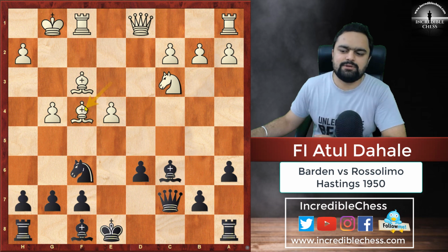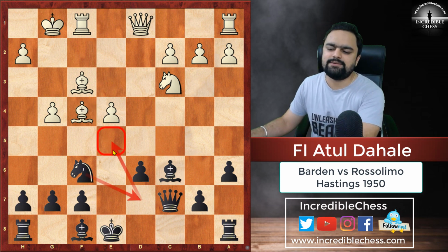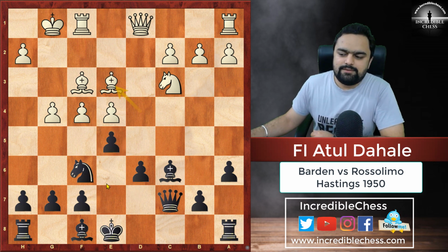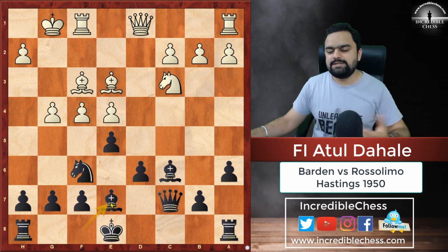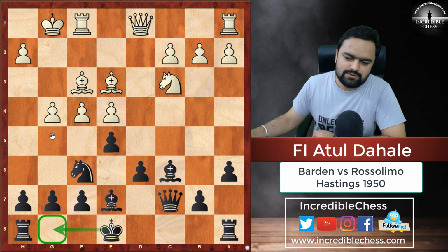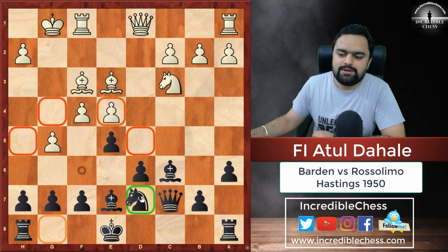Okay, you can capture, but usually I play this move only when I am ready to play knight d7, knight e5 to control the e5 square. Right now I don't want to play it because I can play a waiting move, or you can say a developing move, bishop e7, preparing for the castles. Okay, now here of course g5 is a possibility which can be played. And after g5, what to do? Well, we need to play our knight to the d7 square.